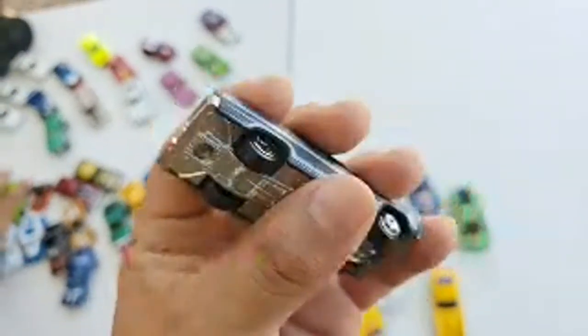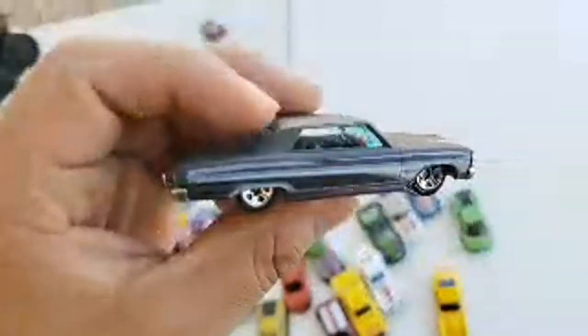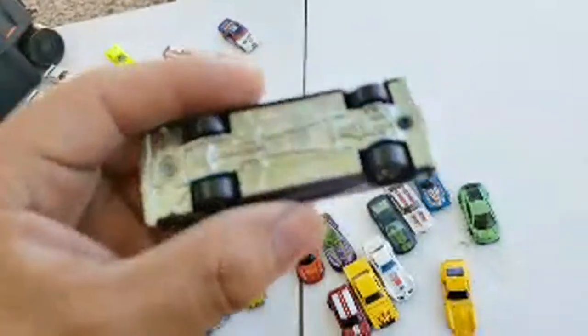Did we get any new supers? No, just from the video. What we got, and what is it, Bugatti or something? Tesla, man. Oh, Tesla. Yeah, the Tesla Super Treasure Hunt, man, at the 99 cents only store.